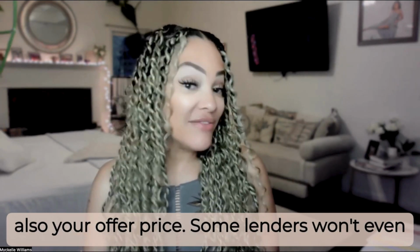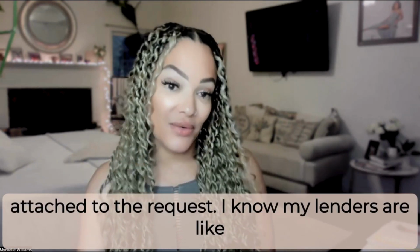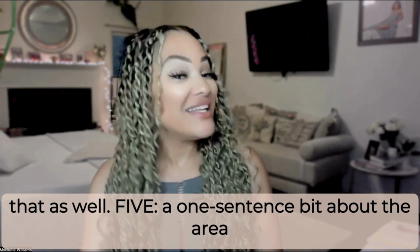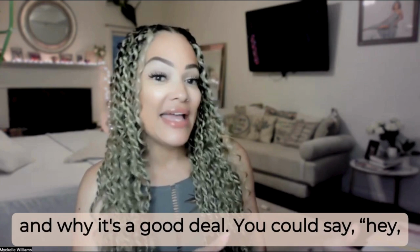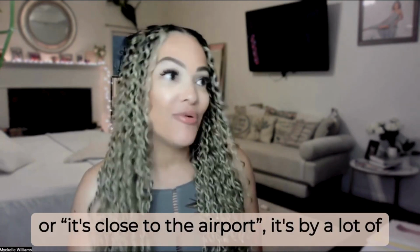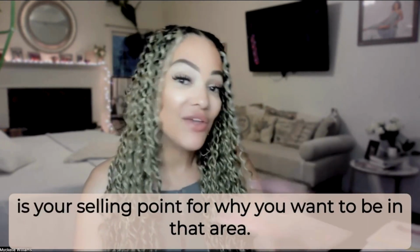Some lenders won't even look at your request without an accepted offer attached to the request. I know my lenders like that as well. 5, a one-sentence bit about the area and why it's a good deal. You could say, hey, this is a great school district, for example, or it's close to the airport, it's by a lot of shops and restaurants, whatever you think is your selling point for why you want to be in that area.